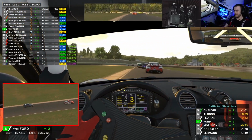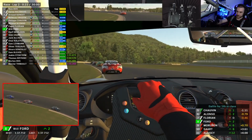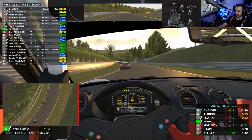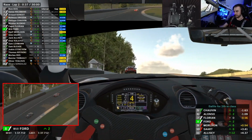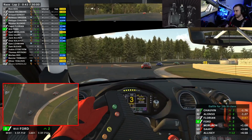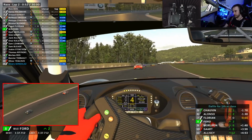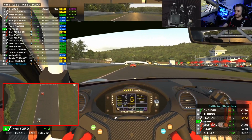might have lost one position there. One across the grass. Trying to stay with this lead pack here. A bit light. Not sure we're going to have the pace here. We'll see.